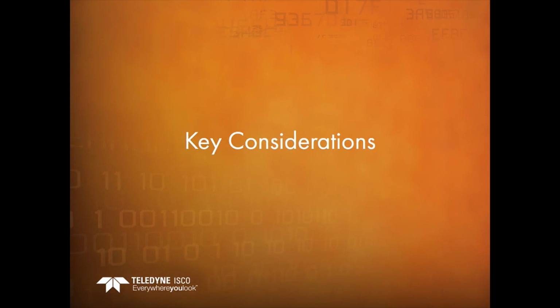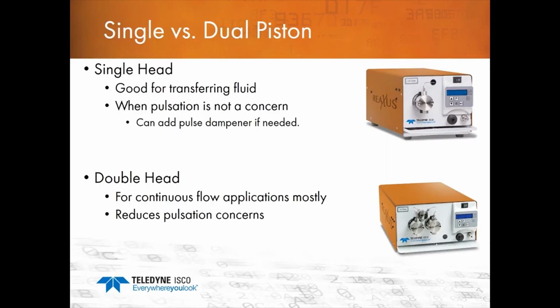Now, this is just an average generic picture. Obviously, flow rates can change this, PSIs can change this, materials, et cetera. But when you're looking at the motion or thinking about the motion of drawing in, pulling out, drawing in, pulling out, this is how it looks on a chart to give you a better understanding of it.